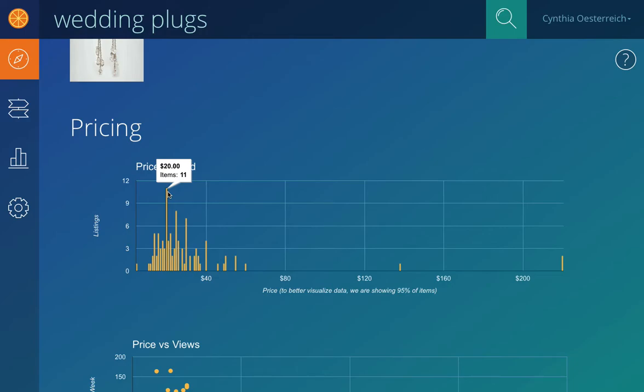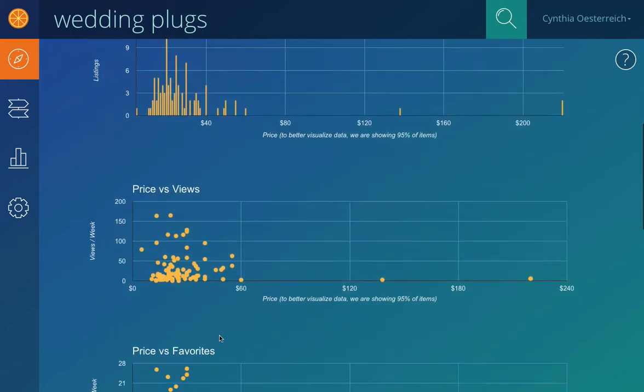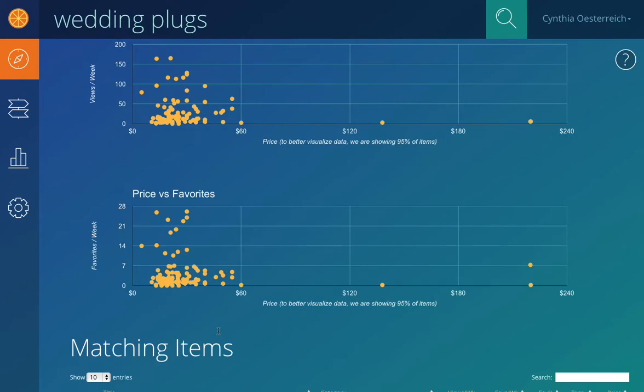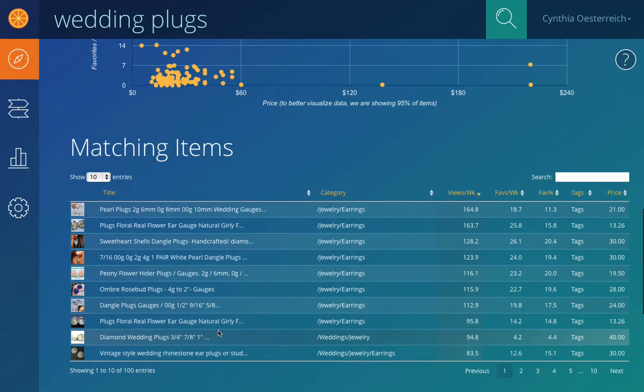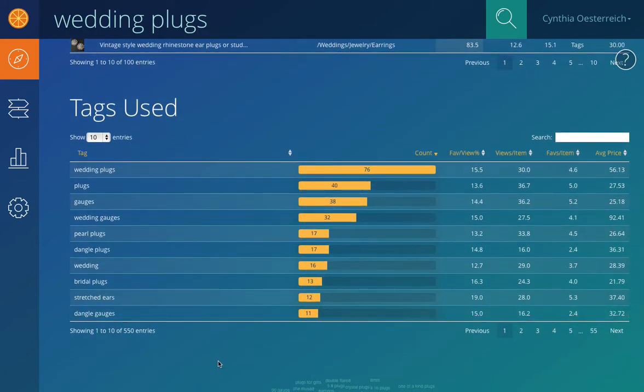There's 11 items in the search result that are in the $20 range, so between $20 and $30 or so is fairly competitive in this side of the market. Prices versus views, it gives you a lot of breakdowns. Prices versus favorites. It gives you matching items, and it also gives you other tags that are used.